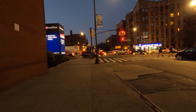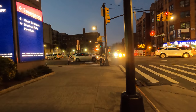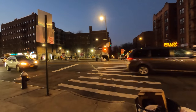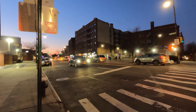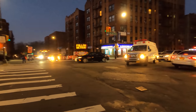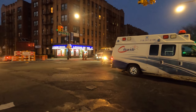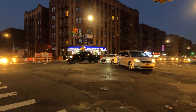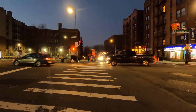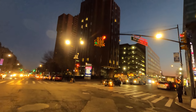So here is Gun Hill Road, named Gun Hill Road because this was actually a hill, and from what I saw on the street signs when I was walking through this area one time, I saw signs that said that artillery guns used to be placed on this hill to defend New York from an invasion. I'm not sure if they were actually used or not, but that's why it's called Gun Hill Road, because it was used for defense and military back in the day. Back in colonial times, American Revolutionary War. There's another building for the Montefiore Hospital.